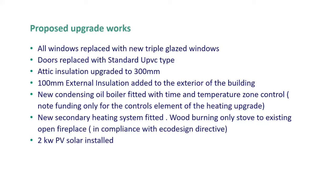So we had to come up with a plan as to how we would bring the house up to the B rating. And we would always start with fabric first. So the fabric first approach would be the windows, which were in a very poor condition and needed replacing, as did the doors. In this case, we put in triple glazed windows, and we put in standard UPVC white doors. The attic insulation, we upped to 300 mil, which gave us the current building regulations. Externally, we put 100 mil of EPS insulation onto the outside of the entire building.